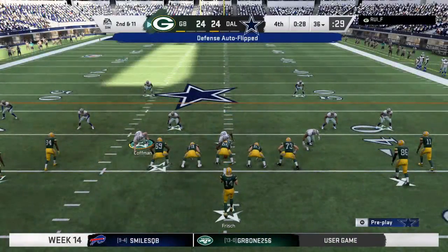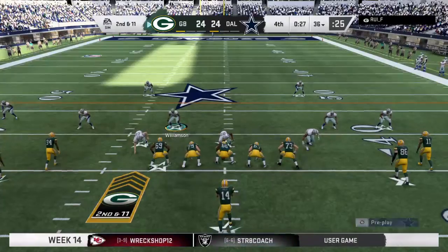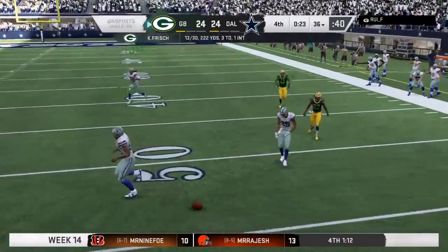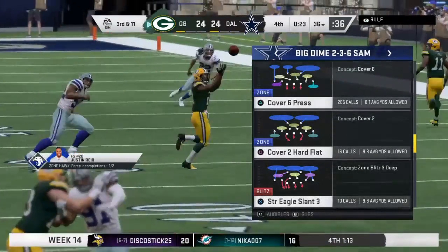Second and 11. And incomplete. He tried to leave it underneath, nearly got picked. They may be lucky to have that one back.